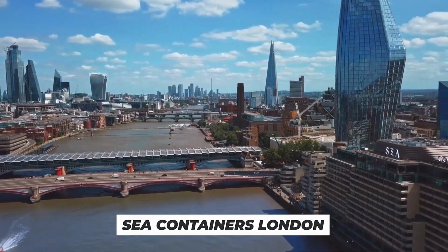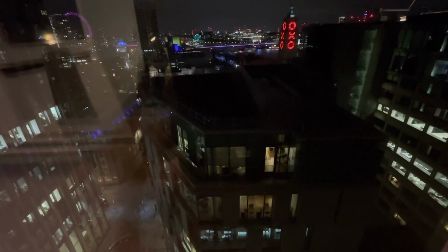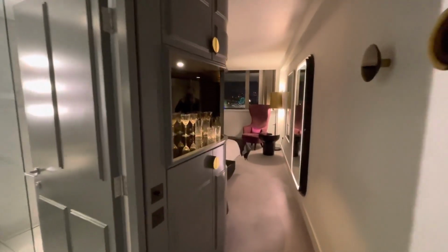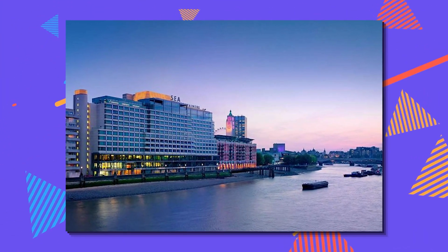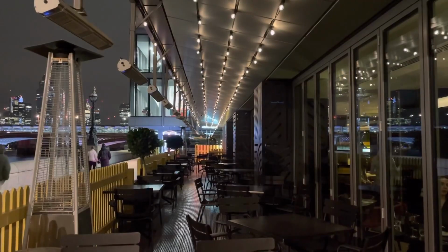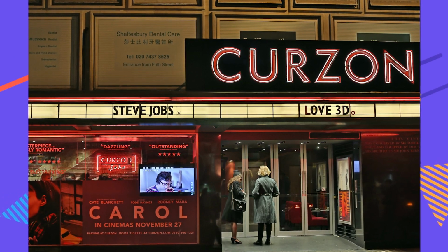Sea Containers London. At Sea Containers London, one of the few hotels in the city with a riverfront location, reserve a room with a breathtaking view of the Thames, with modern rooms and suites that feature handcrafted furnishing by British designer Tom Dixon. The stylish architecture is reminiscent of a transatlantic cruise ship from the 1920s. The hotel has a spa, 2 restaurants, and Lyonesse, a cocktail bar that is frequently rated as one of the best in London. Visitors may discover a luxurious branch of Curzon Cinema in the basement, where on weekends, the newest films are shown.